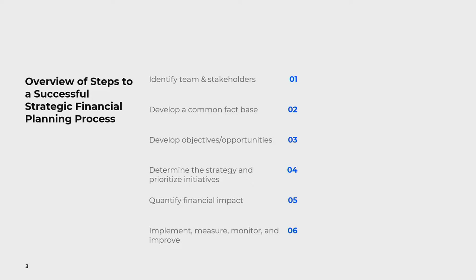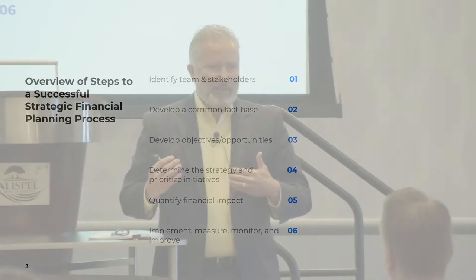And then developing objectives: what are the opportunities in your markets? And then determining a strategy to prioritize them. How do we rank them? How do we decide which initiative we embark on now versus later? And then quantifying that financial impact so we can show that cause and effect. And then again, it's implementing, measuring, monitoring, and improving. We'll recap that a little bit. But the strategic plan, just like the strategic financial plan, is an iterative process. It's a continuous process. It's not something you just do, set on the shelf, and wait till next year or 2 years or 3 years from now.